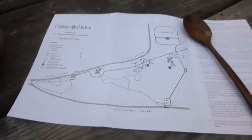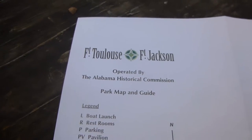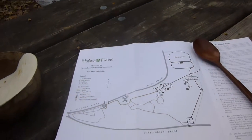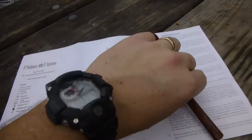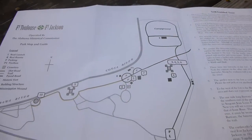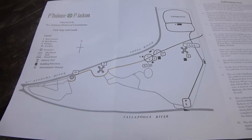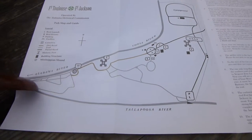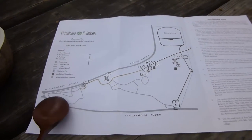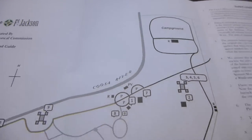So a little bit of information about the location here. This is Fort Toulouse, Fort Jackson. It's a historical commission area from the French and Indian War. I am right in here in this campground area. And the Coosa River runs down this side and connects with the Tallapoosa River, which comes from this way. They both intersect and flow out, making the Alabama River. So this is where the Alabama River starts. I'm going to be camping in there with a view of the river.